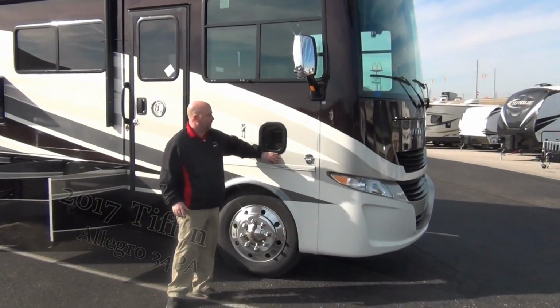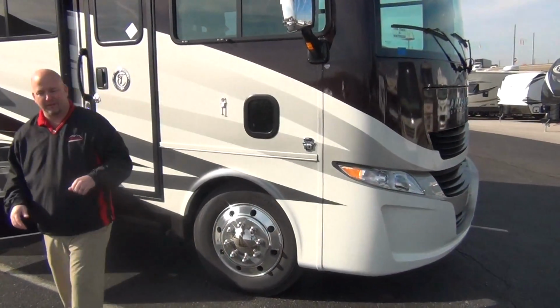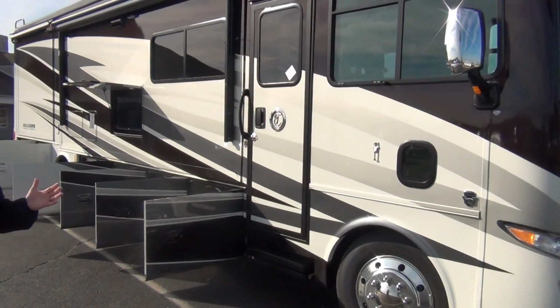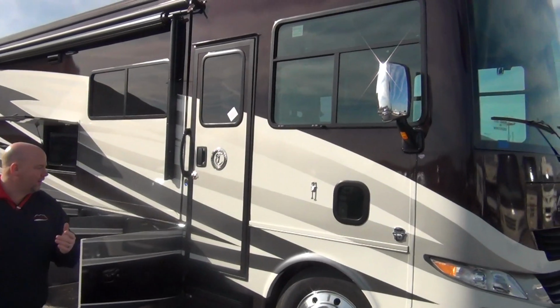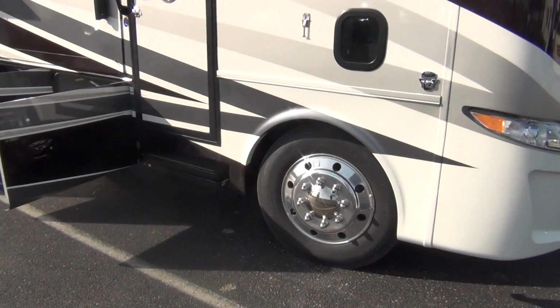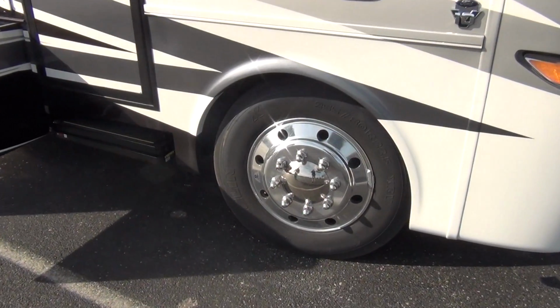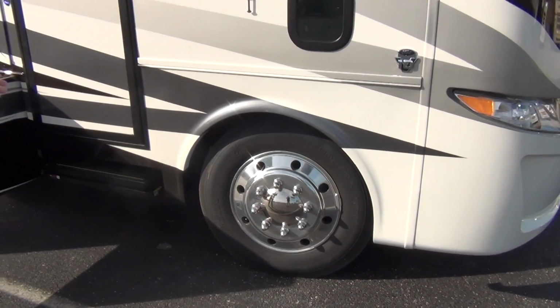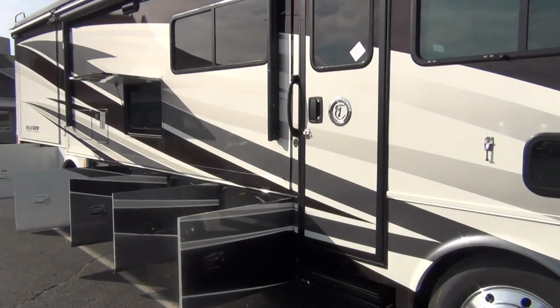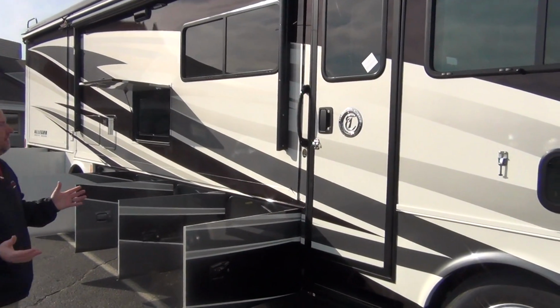You got your little doggy window here so your little dog can sit up there in front of the passenger seat and look out the window. And surprisingly enough, somehow the dogs know what that's for. They know that works. So we have 22-inch aluminum wheels all the way around. So this isn't one of those coaches with the little bitty tires on it and the hubcaps. No, this is a full-blown coach on the same size tires that diesel pushers have on them. So that's a good thing.